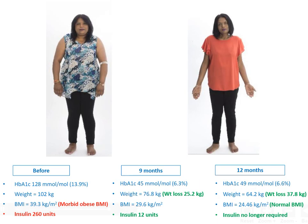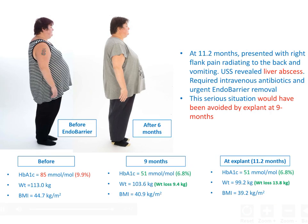This lady had a massive reduction in her requirements for insulin through the 25.2 kilogram weight loss by 9 months, and by that time her hemoglobin A1C was 6.3%. And finally, this lady, by 9 months, her hemoglobin A1C had fallen to 6.8%, and had she had her EndoBarrier removed at that point, she would have avoided having a liver abscess.